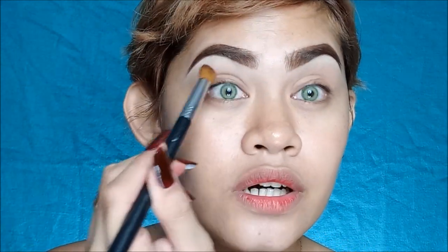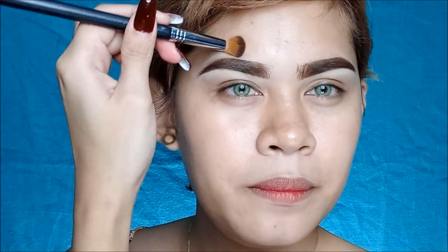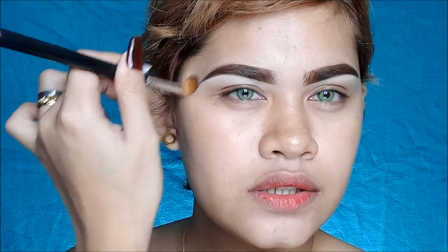So ayan, tapos na siya. I love my brows so much. As in, etong brows na 'to, pwede siyang pang malakasan. As in, if you are wearing a very heavy eye makeup, this brow product is super perfect. As in, makakagawa kayo ng Instagram brow look.